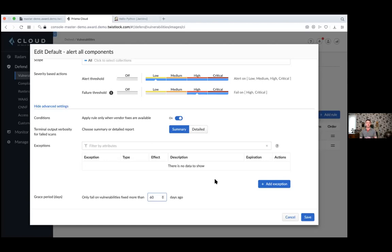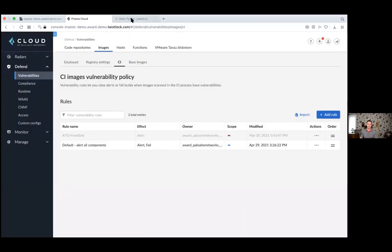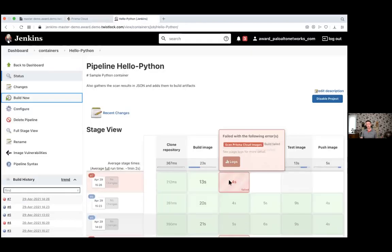So now my DevOps teams have a way of seeing that there's going to be a problem and knowing that, yes, unfortunately, we do have to have that blocker in place. So I'm going to cancel that out because I don't want to mess around with what I've been doing. And lo and behold, I have suffered a build failure, which is really good. The demo gods are smiling.